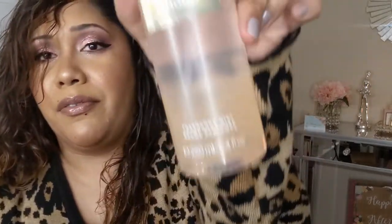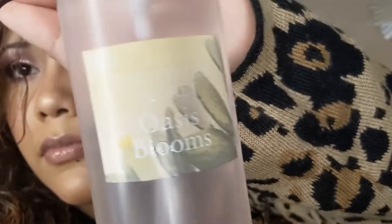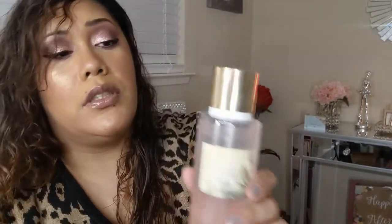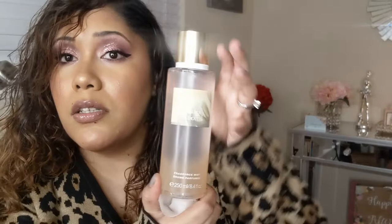Already, the packaging looks so cute. I don't even remember what I ordered, you guys. That's pretty bad when you don't remember. Okay, there's the packaging. I can't really see, even in person, but it says Victoria's Secret Oasis Blooms. The packaging, though, is gorgeous. It is a nice warm yellow frost bottle. It's very romantic looking.